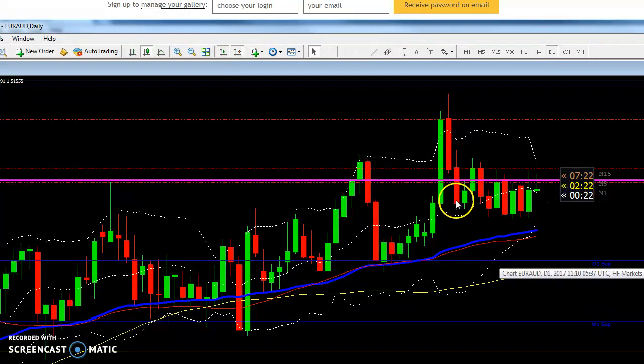Look at the lows. The lows are getting lower. There's a low, a lower low, a lower low. This one is for me like a double bottom here. So it's almost in a trading range here. So I don't need a lot. I only need 30 pips.